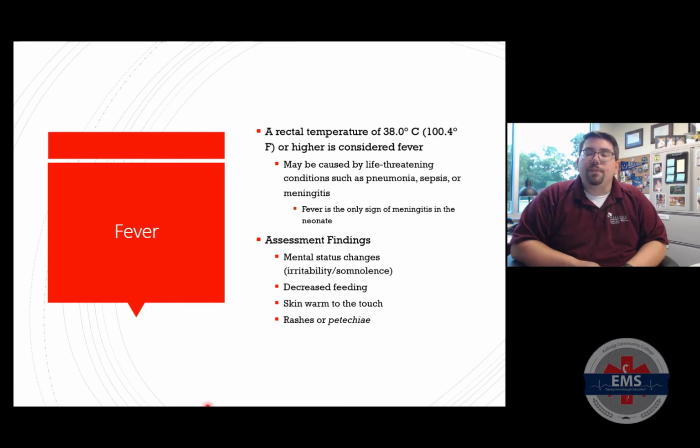Fever. A fever is defined as anything greater than 100.4 degrees Fahrenheit or higher. It may be caused by a life-threatening condition like pneumonia, sepsis, or other major concerns like meningitis. But a fever is only a sign of other underlying issues. So we need to look out and seek out more information to gather details about what might be going on, especially in the case of meningitis.